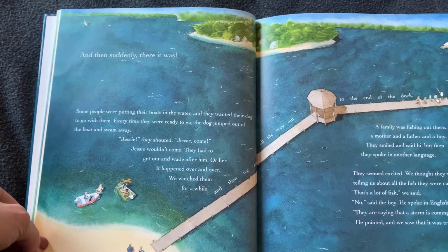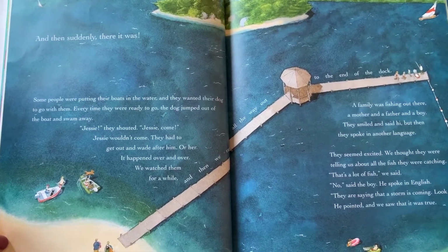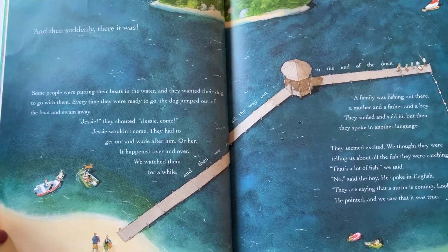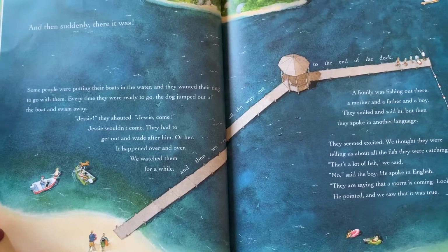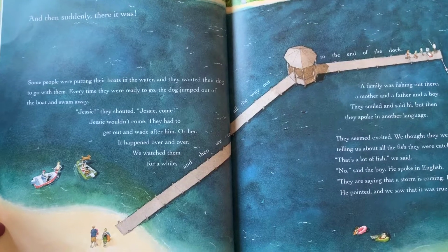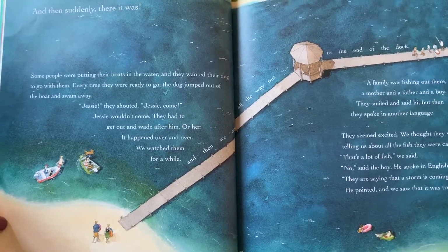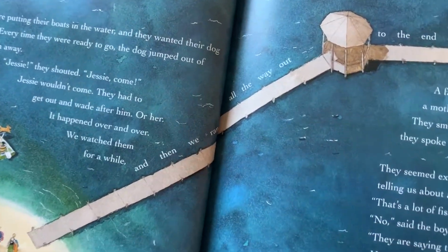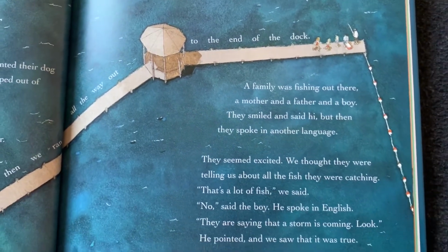And then suddenly, there it was. Some people were putting their boats in the water and they wanted their dog to go with them. Every time they were ready to go, the dog jumped out of their boat and swam away. "Jessie," they shouted. "Jessie, come." Jessie wouldn't come. They had to get out and wait after him or her. It happened over and over. We watched them for a while and then we ran all the way out to the end of the dock.